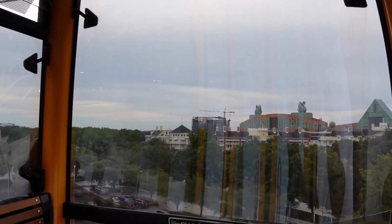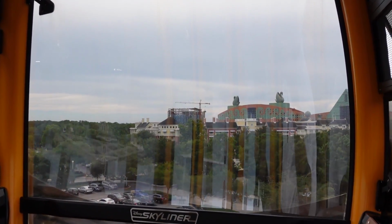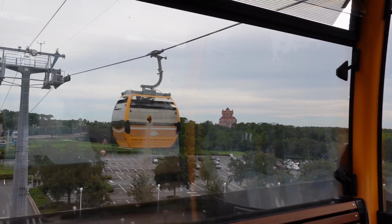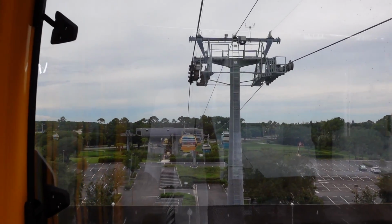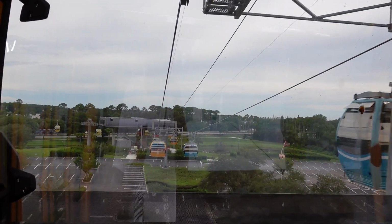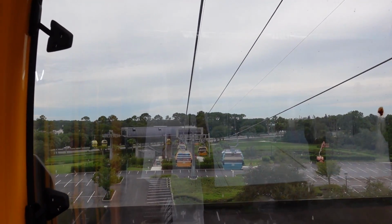Getting a good view of the new expansion of the Swan and Dolphin Resort. This is Yacht and Beach Club and Boardwalk. You can see Tower of Terror over there. This is very nice. The breeze in here is fantastic. Ooh. This is like the most relaxing part of my day.